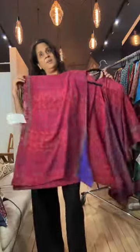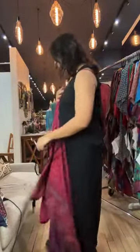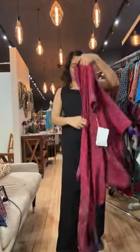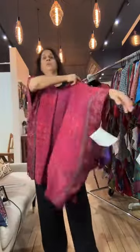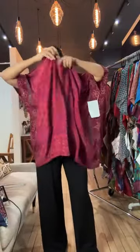So, as we have discovered, when you wear these upside down, all of that beautiful work tends to get highlighted more. So is that going to be the case with this? I think so, because what's going to happen is all of that embroidery falls right there to the front.